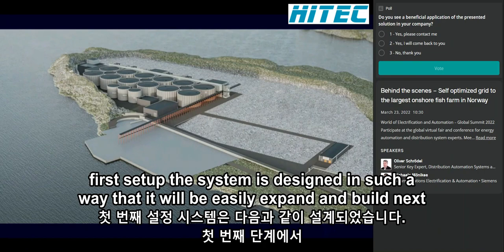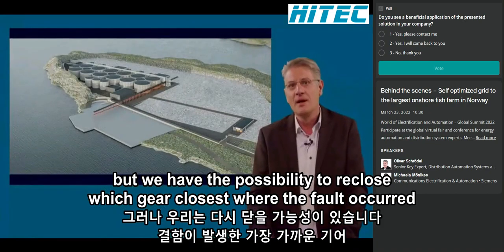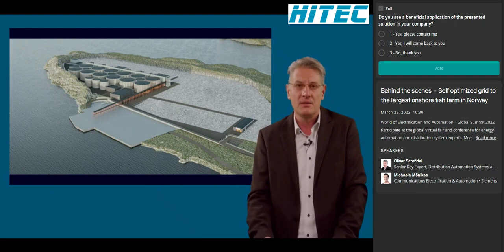First setup. The system is designed in such a way that it can be easily expanded and built for next phases of the fish farm. In the first stage, our system is working in a radial distribution grid, but we have the possibility to reclose the switchgear closest to where the fault occurred. At the end of the phase, the project and the customer will create a distribution ring inside the plant that enables fast energizing of all paths except the fault location.